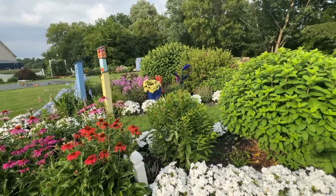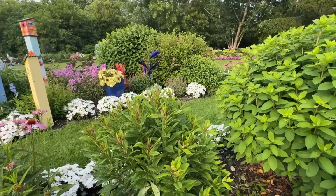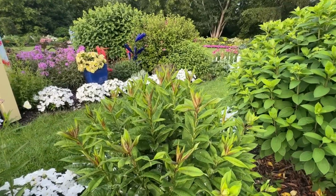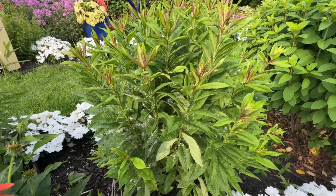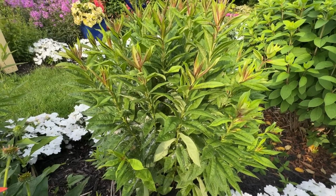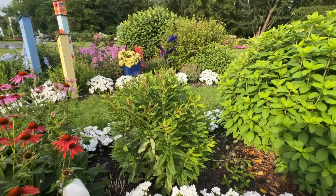We also have tall phlox in this garden, and this particular variety here hasn't started blooming yet, but one thing I am noticing is that it is starting to get a little bit of mildew. So I'm going to just let it flower, and when it's done flowering, I'm going to trim it back and see if we can clean the plant up a little bit from some of that mildew.